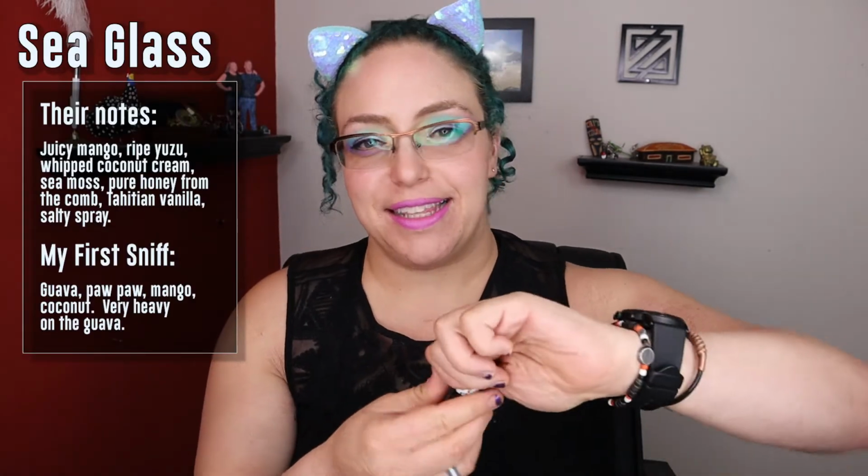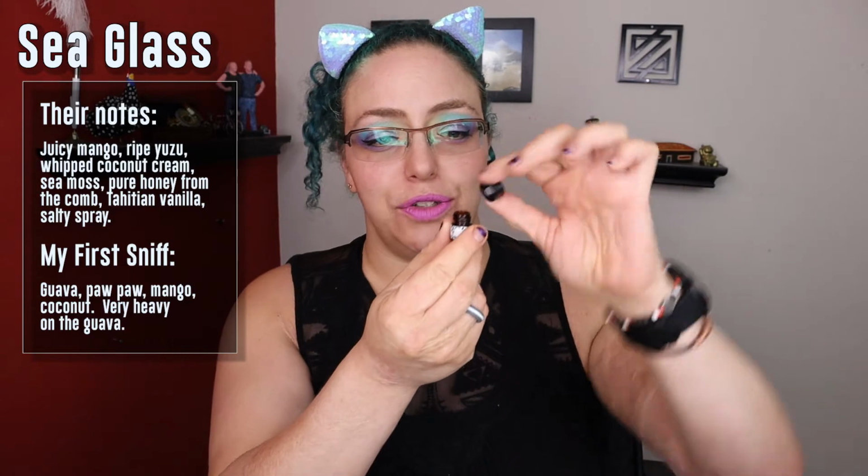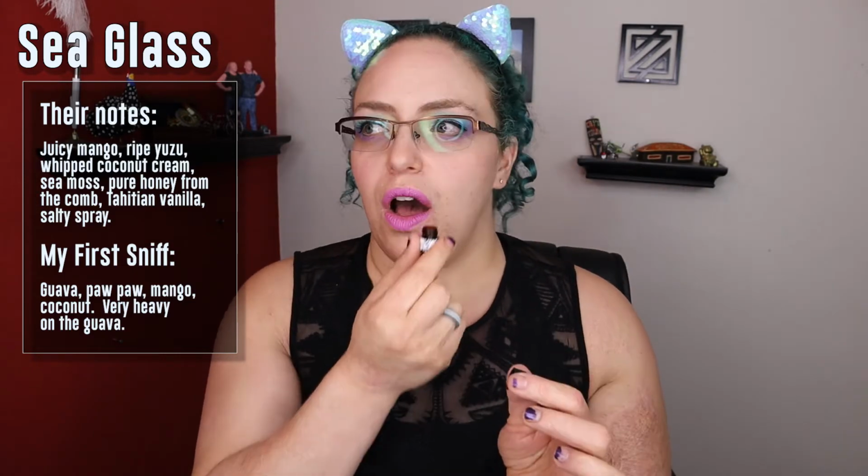These samples are quite a bit larger, I think. They're wider, so that might just be a trick of the eye. Let's see what we have first. This is so exciting. This is what I was most excited about. Sea Glass. This was the most recommended for my sort of scent profile. These are really easy to open. You just unscrew them. They pop out really nicely.